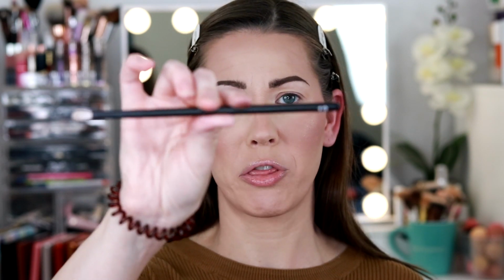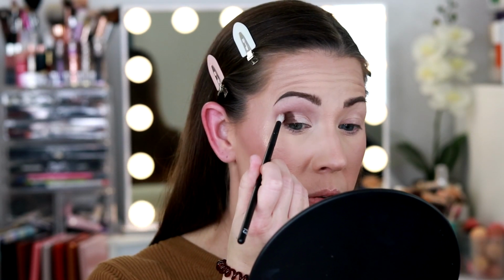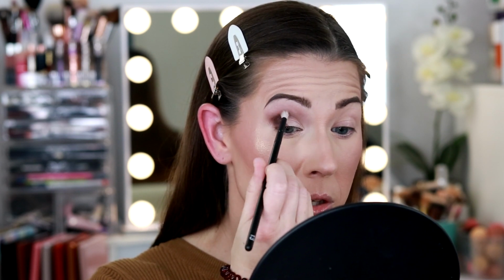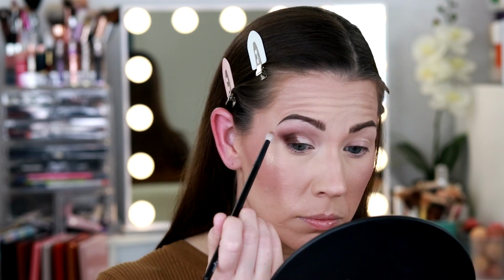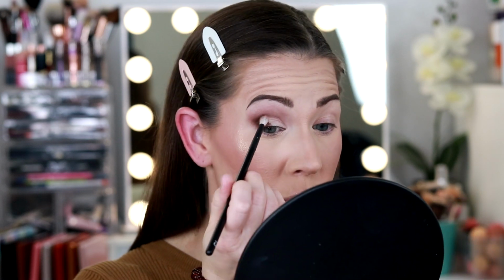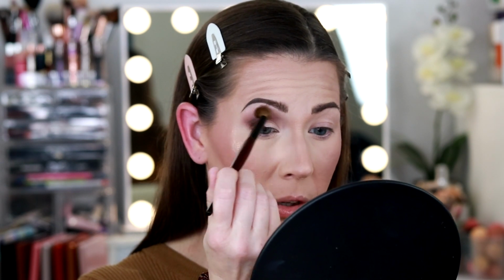But now I'm going to take the Morphe number 13 brush, and it is just a smaller crease brush or blending brush. And I'm going to use that to diffuse the line in between where I packed it on and where I blended. Because we don't want no harsh lines up in here. We're going to blend up and up. Up and up? Whatever. God, this is so easy so far. I mean, it's one shade. Just to blend the two together, I'm going to take that original brush and go back and forth. Look at that. It's so easy.